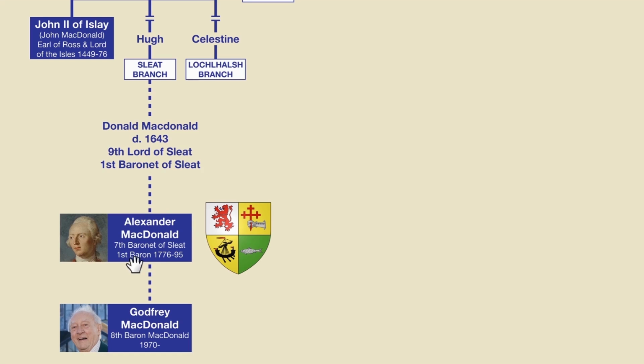Go figure. There's this coat of arms next to him, because it's unclear when exactly this modern form was adopted, but this point in time is a reasonable guess, as it seems like just the occasion when a new coat of arms would be needed. And today, the current head of Clan MacDonald is the 8th Baron of Slate, Godfrey MacDonald. He succeeded his father in 1970 and has a son who is expected to succeed him.